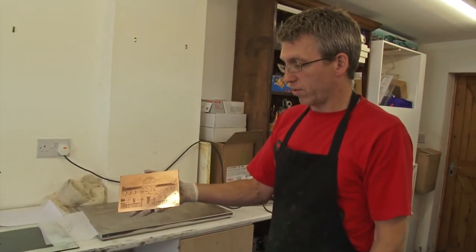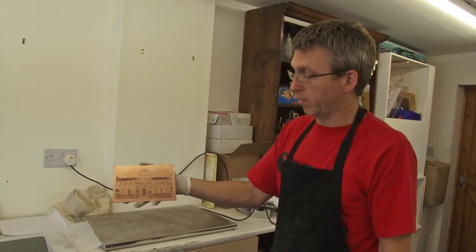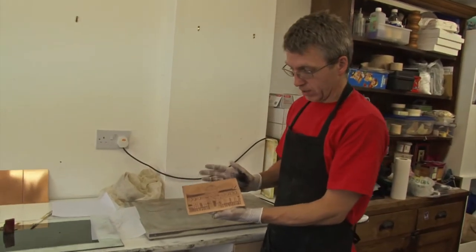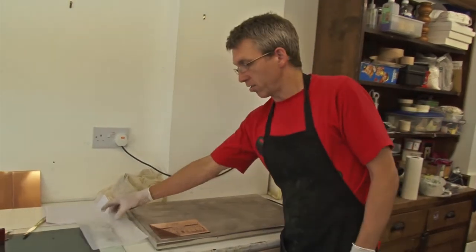So this is an etching produced by a student at Ayr Academy, and the project was initiated by the Ayr Townscape Initiative to produce a series of etchings based on the architecture of Ayr Academy.